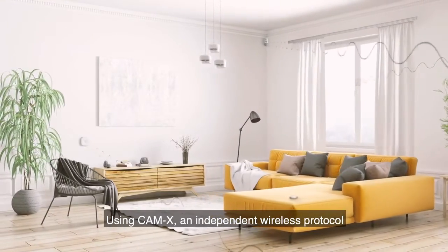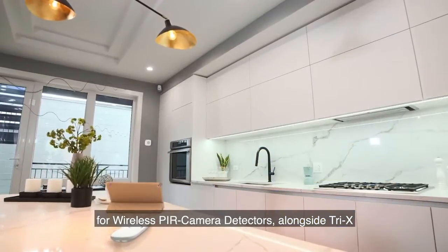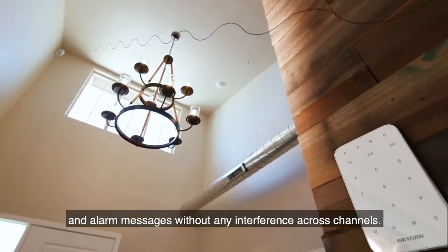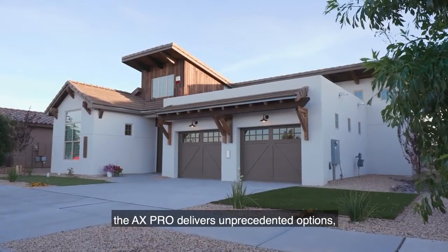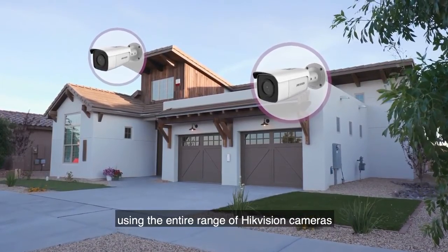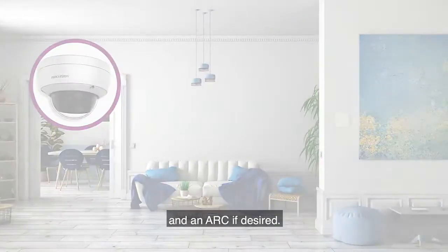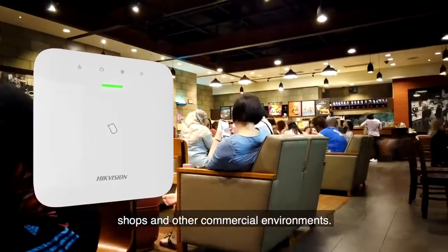Using CAMX, an independent wireless protocol for wireless PIR camera detectors, alongside Tri-X, allows super-fast simultaneous transmission of video and alarm messages without any interference across channels. With onboard video buffer for up to 4 camera streams, the AX Pro delivers unprecedented options, using the entire range of Hikvision cameras, as well as the indoor wireless PIR camera detector, recording activity and providing this to you and an ARC if desired. AX Pro can be installed in houses, shops, and other commercial environments.